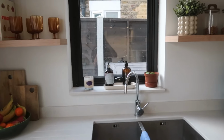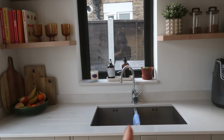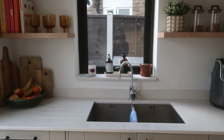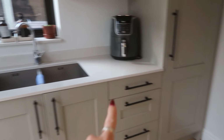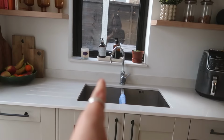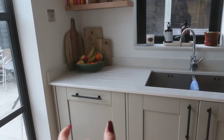Another mistake that we made, you can probably see it pretty easily if I back up like this. The sink is not perfectly underneath the windowsill. This was partly a mistake, but it was partly the way we designed the kitchen. So this, I believe, is a 40 centimeter unit. The dishwasher is a 60 centimeter unit. To get this perfectly under there, you would need the dishwasher here, and you would need that over there.